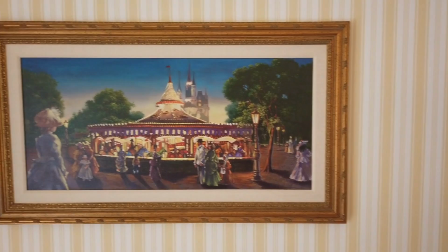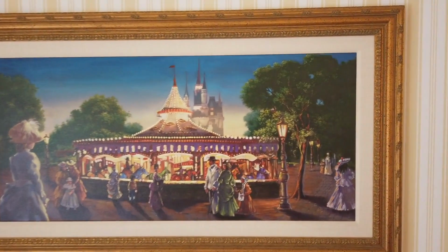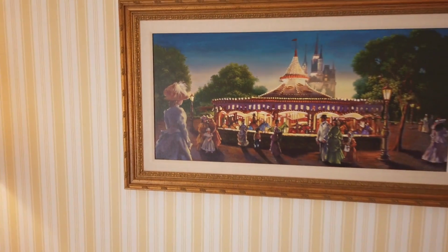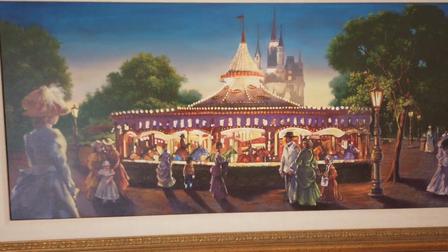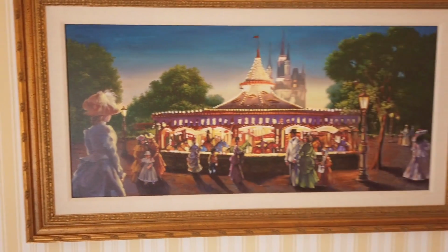Right above the sofa bed is my favorite piece of art here because it is Prince Charming Carousel and Cinderella Castle, but it's done in that turn of the century Atlantic City painting style, which this is definitely something that never came to pass because Disney World's only been here since the 1970s. But can you imagine all these beautiful, bustled ladies and their children and their beaux headed to the carousel?